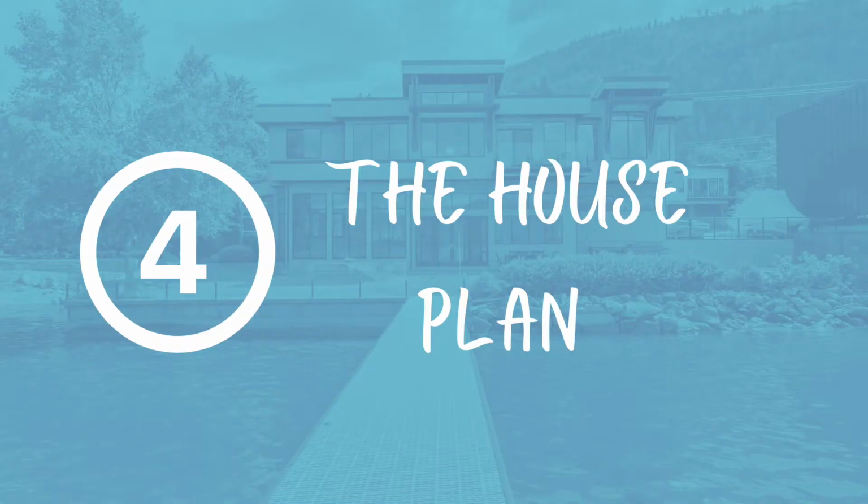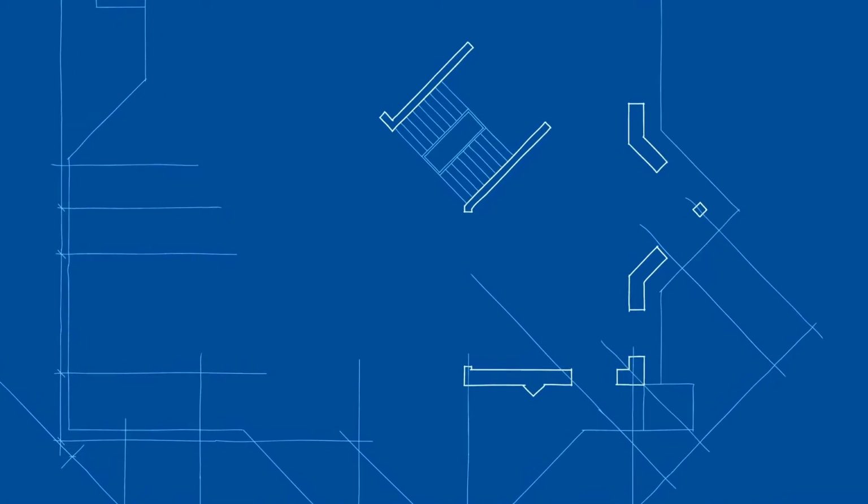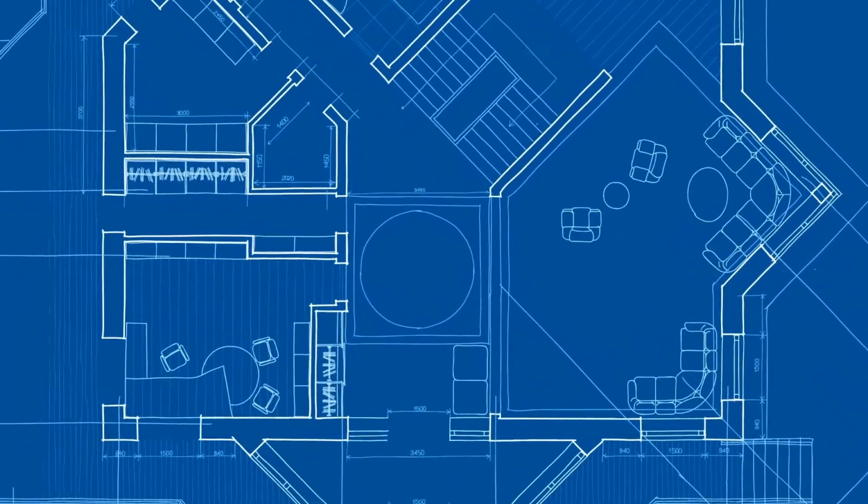Step number 4 is the house plan. Based on where the SPEA line falls, your designer or architect can now appropriately design your home to fit into the space allotted and calculated by the surveyor and the QEP. Designing any house plan is an agonizing process, and on the lake is certainly no easier. So good luck with that.